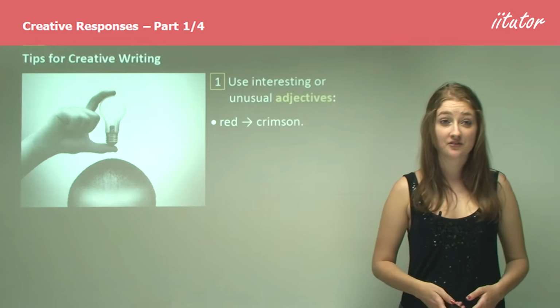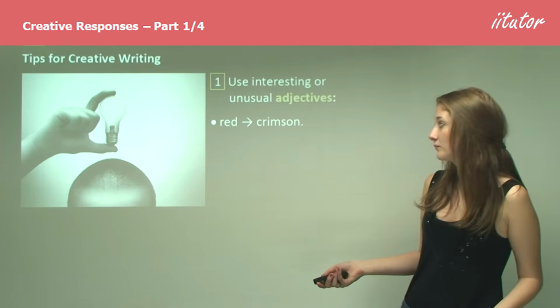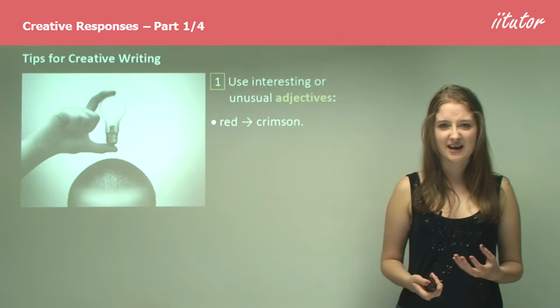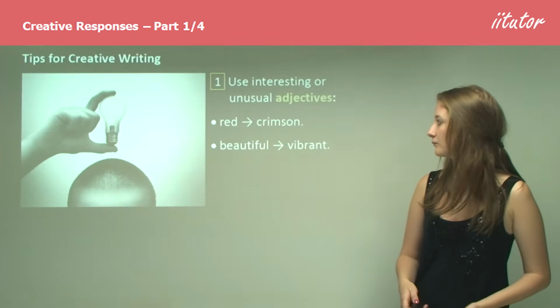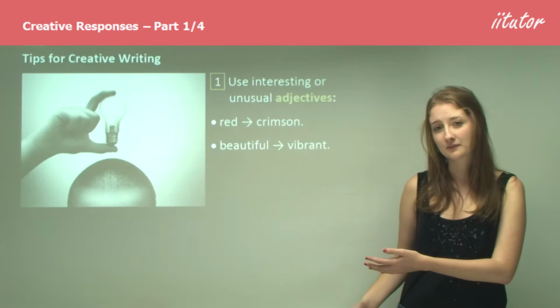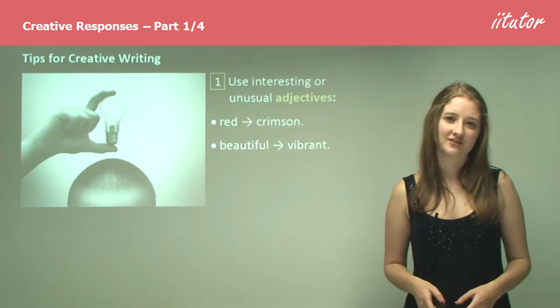So for example, instead of using the adjective red, you might use the adjective crimson. Even though it means the same thing, that difference in how interesting it sounds and just how unusual it is makes your writing a bit more out of the ordinary. For example, you can use, instead of the word beautiful, the word vibrant. Things like that which just make your writing stand out and more interesting to read.